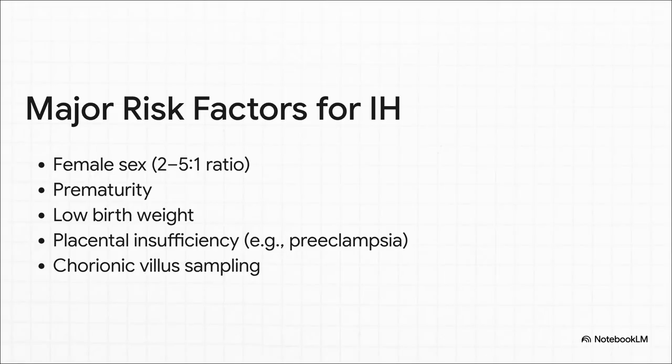So who gets these? Well, you'll start to notice some patterns. There's a really strong link to female sex and prematurity. In fact, a low birth weight is a major independent risk factor. You know, this association with being premature and having placental issues really points toward hypoxia, a lack of oxygen, as a key player in how these things develop.